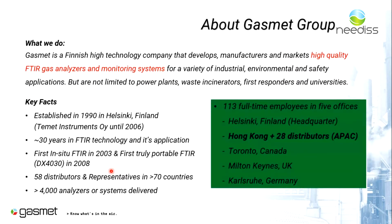At first, Gasmet Technologies is a Finnish company in Finland. We only manufacture high-quality gas analyzers, using FTIR technology for typical gas monitoring, and CVAF atomic fluorescence technology for mercury gas monitoring. Our applications are not only limited to the industrial side, but also used in the safety side, like in the fire department, and in universities for research purposes. Our company was established in 1990, so we have more than 30 years of experience in making gas analyzers and have developed a strong market in industrial monitoring.